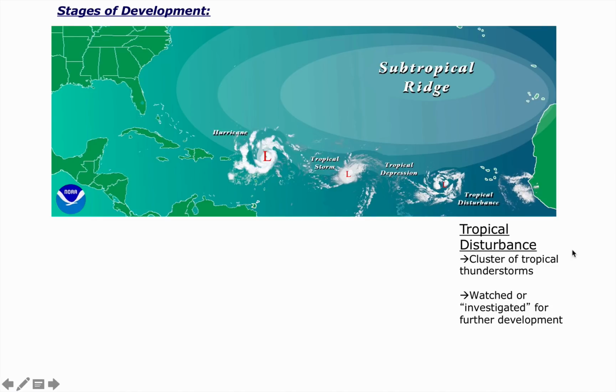You see, off of Africa all the time, we have these thunderstorms that roll off. They form on what we call easterly waves. And these easterly waves create these clusters of tropical thunderstorms. When these clusters of tropical thunderstorms form, the National Hurricane Center begins to investigate them, watches them. In fact, we call them Invest 94, Invest 99.